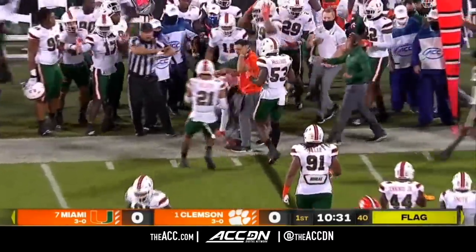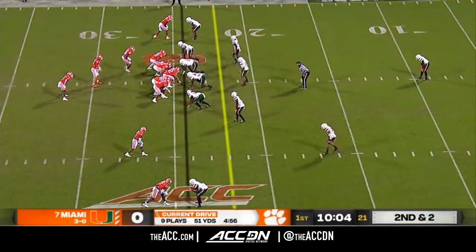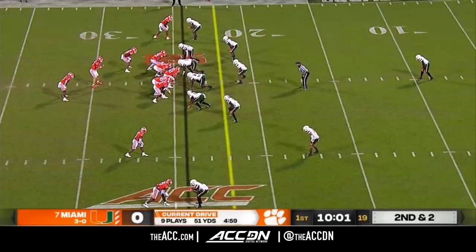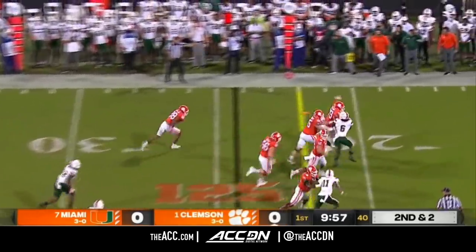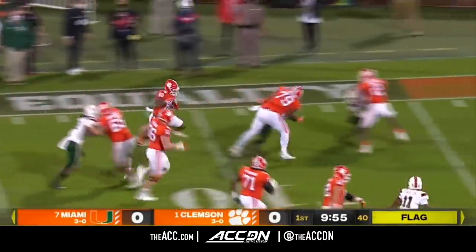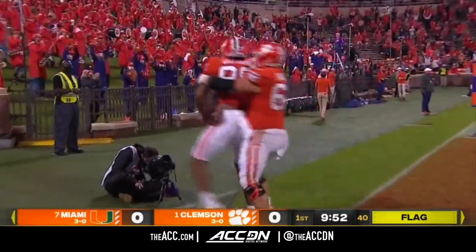Interception! There's a flag down. Now they rule incomplete. Nearly a pick by Roche. Instead, that foot across the line costs him. On 2nd and 2, Lawrence rolls, throws it back. There's a flag down to the backfield. Galloway rumbling free and all the way to the end zone. Canes may have been offside again.